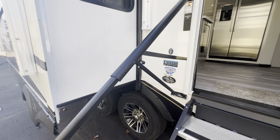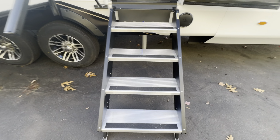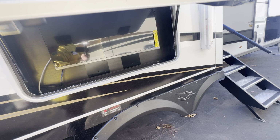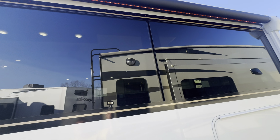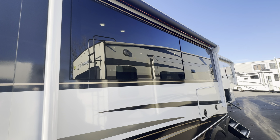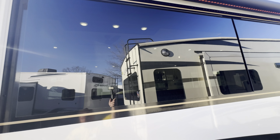Nice grab bar for your inside. And then you've also got the steps right there too. Those are gravity assisted steps. Then you've got your outside TV right here. So it's got three TVs on it. Two power awnings, one here, one over there. It's got a lot of red tint too. I don't know if this changed colors or not. And these nice square tinted windows, as you can see, very good for privacy. You can't really see inside there right now.